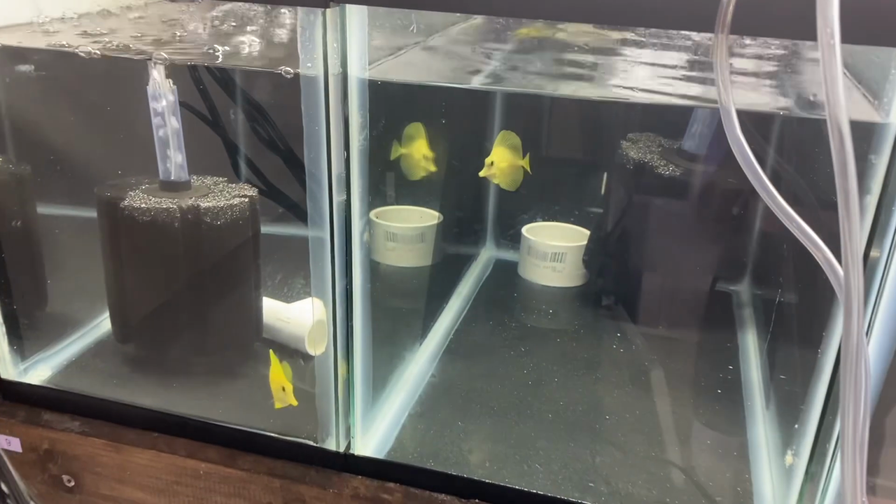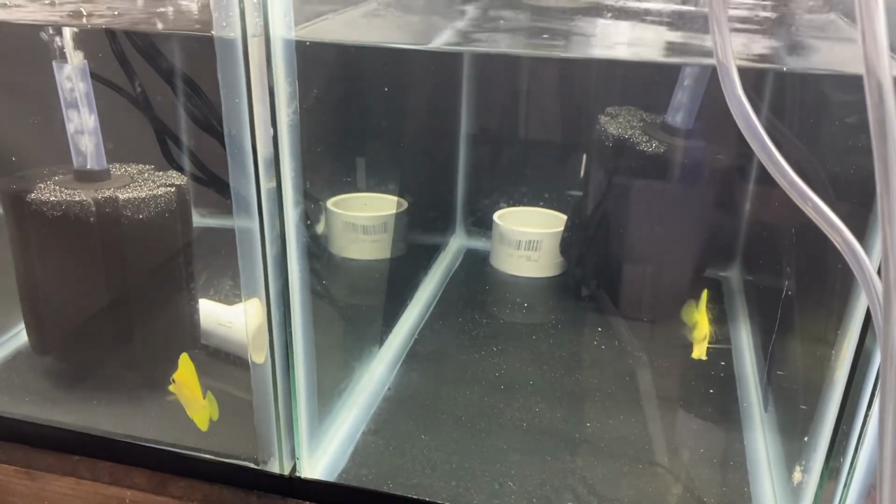Another fish that we can't keep here at the shop. People love these guys. As soon as they come in, they go out. We keep them here, they go through their quarantine, and then we get them out as soon as we possibly can. But they have been doing great for us. They've been eating really well.